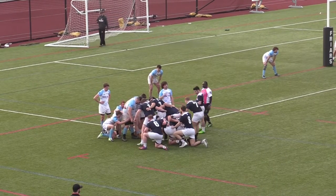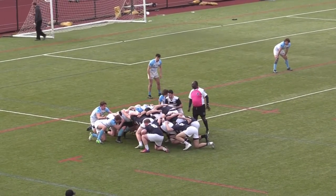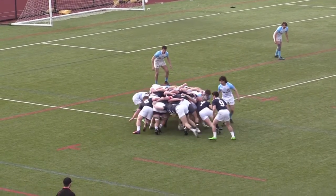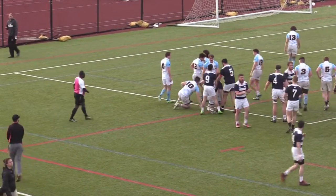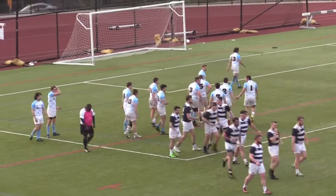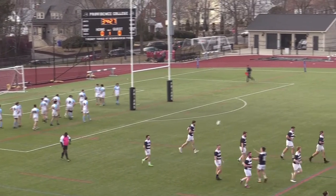This is going to tell us a lot here with Roger Williams putting the ball in. Let's see what kind of push they have in this set piece. And they're getting turned. Oh, yes. Off the weak side, Tim. They turned the scrum. URI turned the scrum in that direction. They just picked the ball up, Roger Williams, and took it right in. Nice play by Roger Williams. Take the early lead.